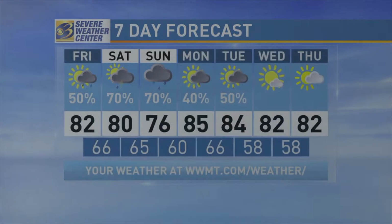7-day forecast. Okay, that rain threat right through your Saturday, Sunday night, and Monday morning. We're going to dry out Monday afternoon. We like that. We do have heat both Monday and Tuesday. Finally, no rain come Wednesday.